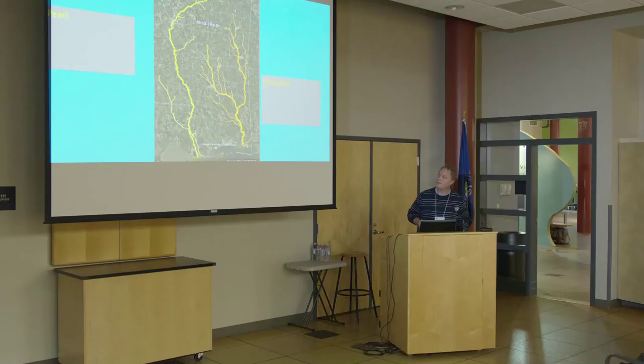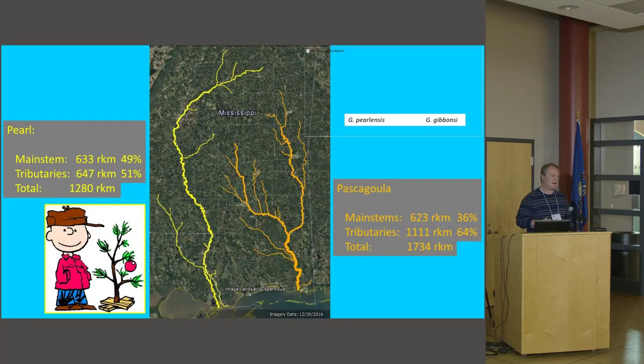Now what I did with a map from Google Earth is go in and use the path function to trace all the way up all the main stem rivers and all the tributaries, to the highest point on each tributary where we found turtles. So these are the ranges of our two species. The main stem Pearl River, 633 kilometers. For the Pascagoula, I counted not only the Pascagoula River down here, but the Leaf River and the Chickasawhay River as main stems, and it comes out to 623 river kilometers, almost exactly equal for the two species in main stems. The tributaries is where things become really different. 647 river kilometers occupied in the Pearl, but 1,111 in the Pascagoula.